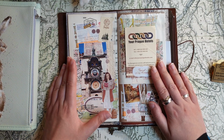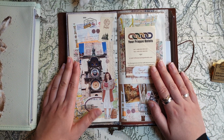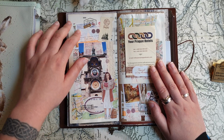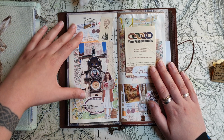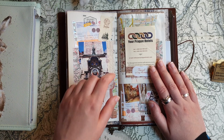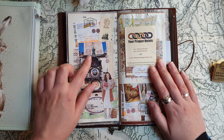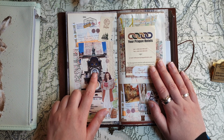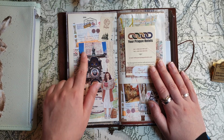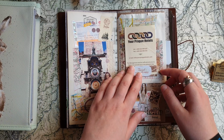And then this already belongs to the next day. I just made here this background. So basically I just put here the ticket from the public transport and this map, also map of Prague, and also something from the hotel. And this picture I added already at home. I printed this at home and just basically finished this collage at home.